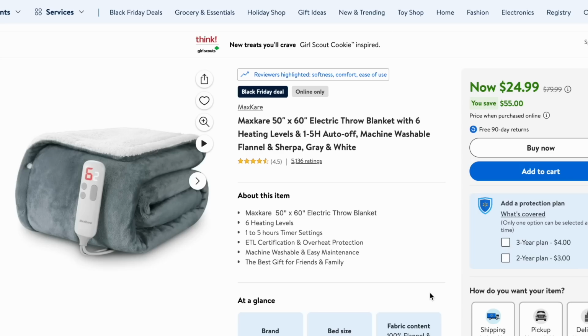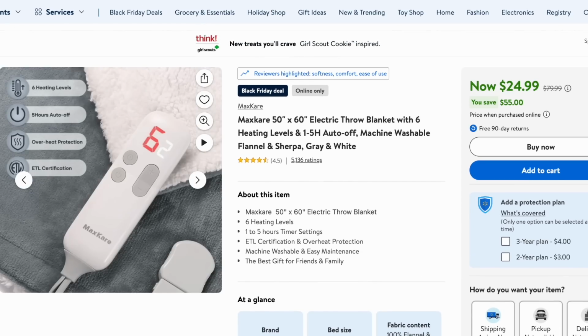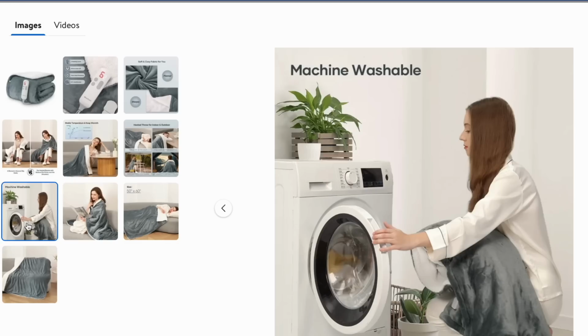Also for the home, I found an electric blanket, and it was $24.99, which is really good for the upcoming winter months. These are things that I would personally buy, so I decided to share them with you guys.